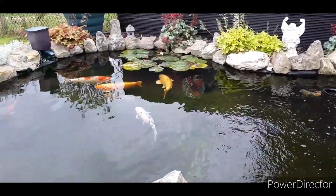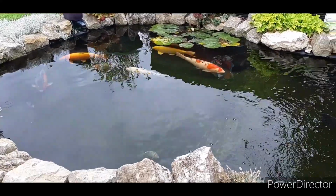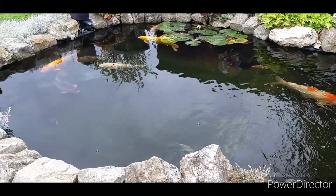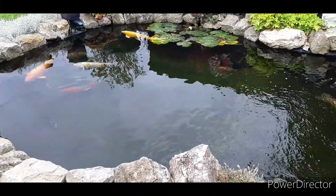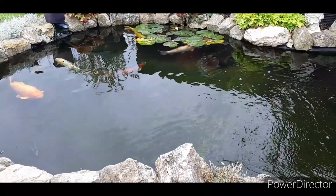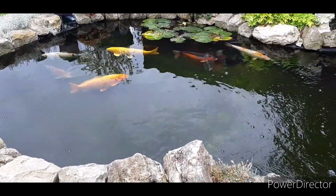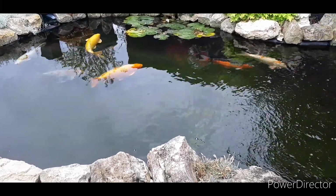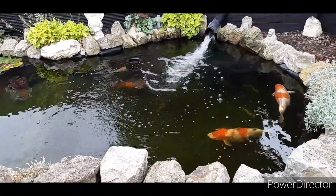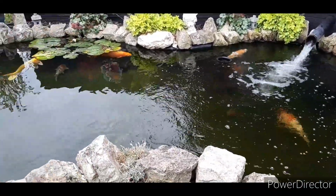Also, unfortunately, I won't be going to the East of England Koi Show this year, but hopefully next year I can make it. It's just I'll be out of the country on holiday. But hopefully next year I can make it, and then I can meet you all.